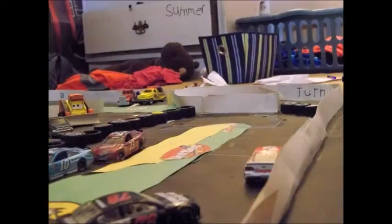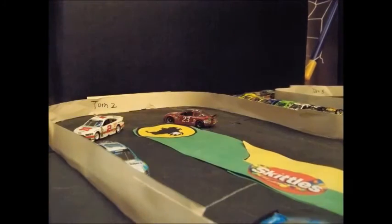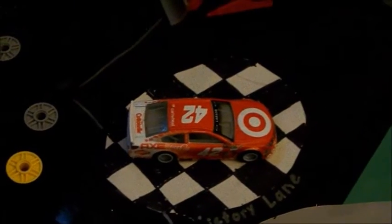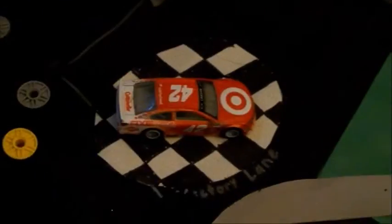Kyle Larson jumps out to the lead, followed by Martin Truex Jr. White flag is in the air. Here they go. It's going to be Kyle Larson off of the turn. Wow, he's going to burn it down. Congratulations, buddy. You earned that victory. A well-fought one. And that is the conclusion to the NASCAR Traxxas Cup Series Season 5, race number 3.